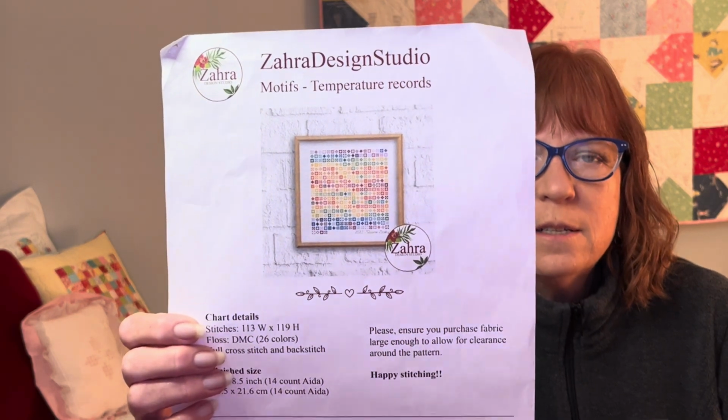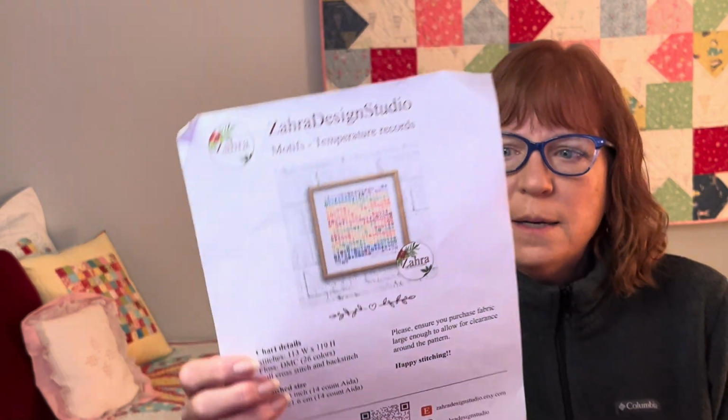So first thing I finished, and I am so glad to have this done, it was the Zara Design Studio. She's on Etsy, Motifs Temperature Records. So this was the pattern. It's a temperature chart. Yeah, I've done this. I probably will not do another temperature chart.